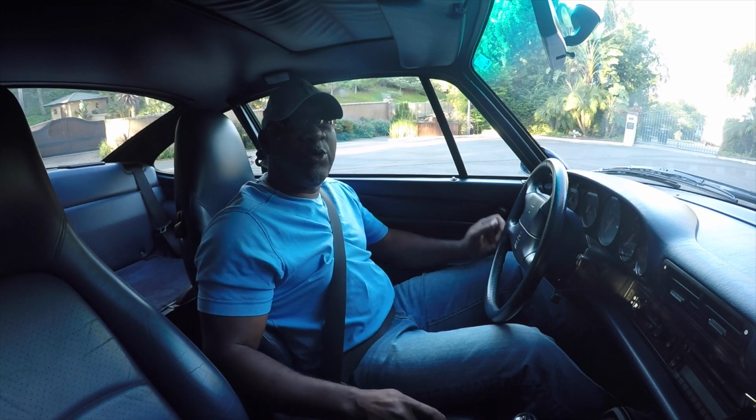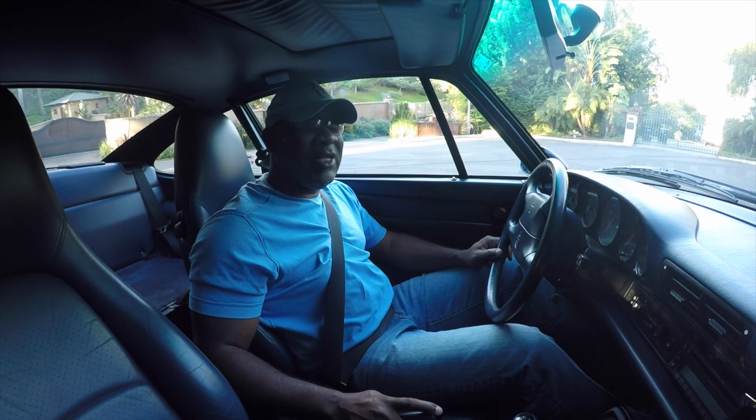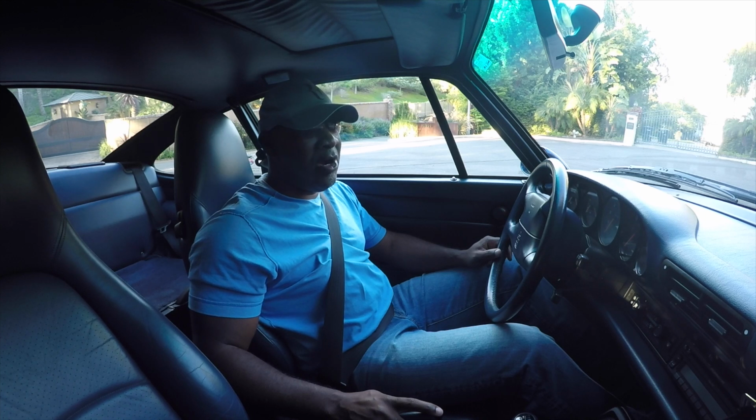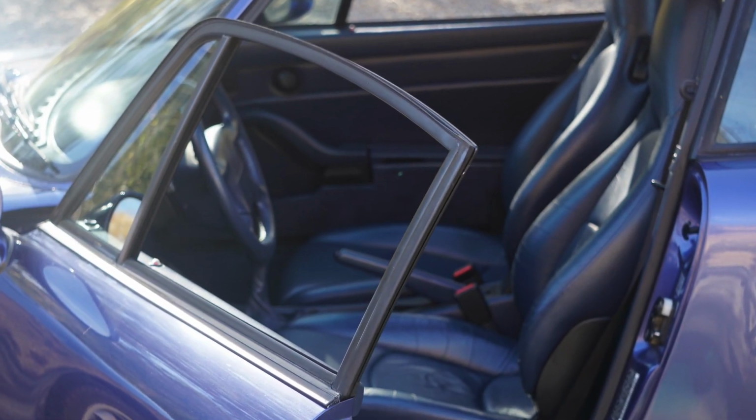The sequel to my 993 has arrived, is here. Today I'm going to drive the 1997 993 that I recently acquired and that was delivered a week or so ago, just so you could get a sense of how excited I am about this car and how exciting this car is to drive. It's an old car, as you will very well see from the images of the interior.